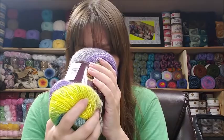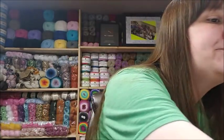I always thought Shawl on the Ball had a different smell than other yarns. It doesn't smell bad, it just smells like Shawl on the Ball. I could pick it from a mile away. If you gave me a bunch of yarns to smell, I could probably pick them all out. That's weird, isn't it? So, okay.